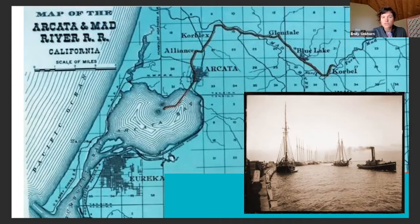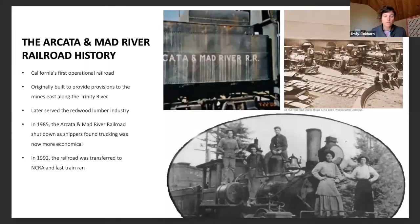This transportation infrastructure was an essential supply link between Humboldt Bay and the mines east along the Trinity River during the gold rush. The line was eventually extended past Blue Lake to serve the booming redwood industry. In the late 1800s, the Arcata and Mad River Railroad served 4 sawmills, 2 shingle mills, and also carried passengers. The rail line was informally named the Annie and Mary after 2 female switch operators at each end of the line, who are shown here in the photo on the bottom right.